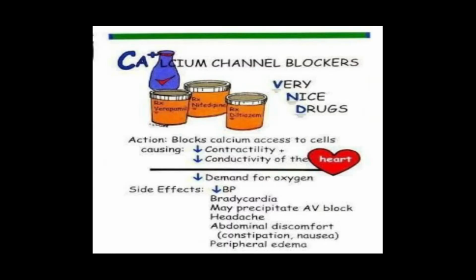So let's talk about calcium channel blockers. Over here on the right-hand side where it says very nice drugs, that is a mnemonic phrase to help you remember the names of some very common calcium channel blockers, which are verapamil, nifedipine, and diltiazem.